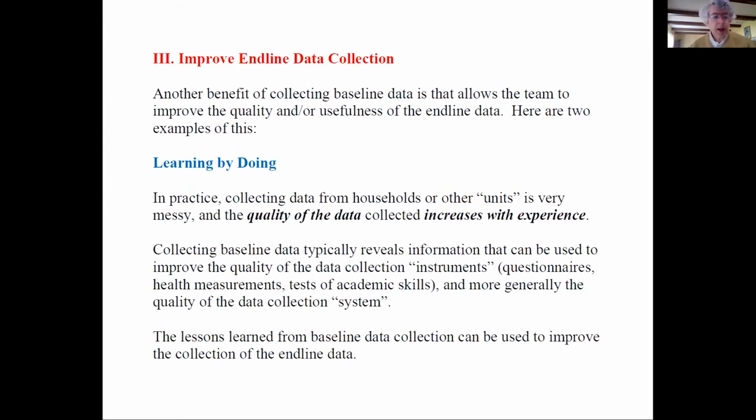The third general benefit, and this is much less technical, is that it can improve your endline data collection. So I think there are two ways this happens. One, we can just call it learning by doing.